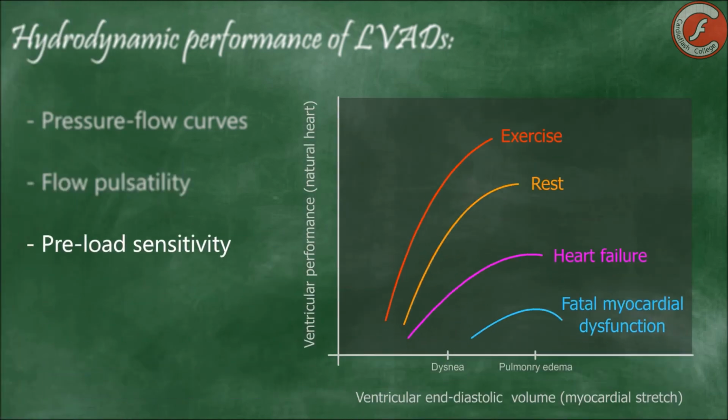Let us now move on to another important hemodynamic parameter, preload. As you know, we use the term preload to refer to the volume of blood that stretches the myocardial fibers before ventricular systole occurs. And as you can imagine, this hemodynamic parameter has a significant influence on cardiac output. However, its effect is less relevant on LVADs, since these pumps are less dependent on preload than the human heart.